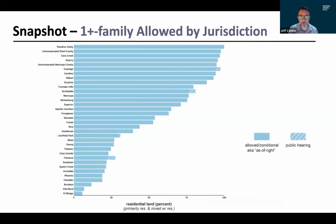This chart shows the percent of land area by jurisdiction upon which only single-family uses are permitted. The range is very wide, with nearly 100% of Paradise Valley's land area allowing only single-family homes, down to cities like Phoenix and El Mirage being under 25%. This chart also illustrates how easy it is to build single-family homes. The solid blue portion of the bar indicates the by right ability to build the single-family homes, while the crosshatch portion, there's just a little bit of that you can see on some of these bars, indicates that a public hearing is required. So as you can tell, it's a lot easier to build single-family homes.